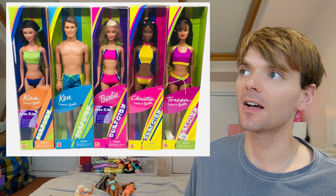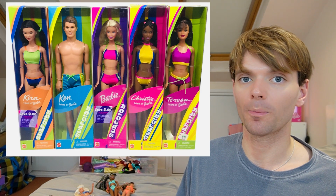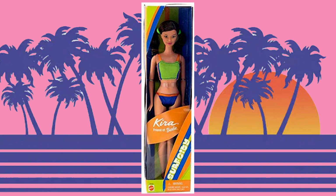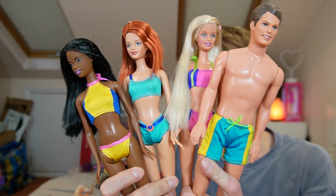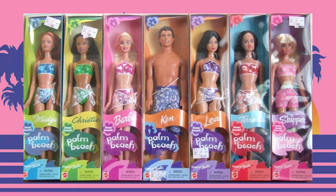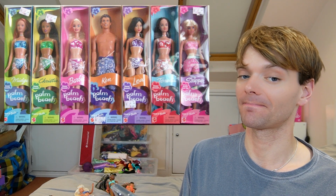Next up, in the year 2000, we got Surf City Barbie and all of her friends. And this was the first time Barbie started using the new body sculpt, the slightly more realistic body mold. Surf City was also sadly the last appearance of Kira in a beach Barbie doll line. Here we have some of my Surf City Barbie dolls. They're just iconic.